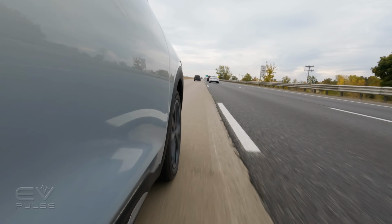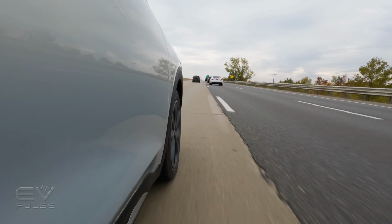Let's say it's snowing and the lines on the road are covered. The camera can't see them, the camera can't keep you in the middle of your lane if that's the case. You also may be going through a construction zone. The system may ask you to take over again at that point. So you've got to be active, you've got to be aware of what's going on.